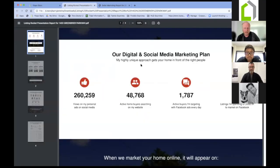And it does this 4-page report. And what we do with this 4-page report is we do our regular listing presentation, and then we bring this document, we actually print it out and have it in a separate folder. The reason for that is we say, look, we've already contracted one of the most, or the most, advanced digital marketing firm for real estate agents to market your listing.